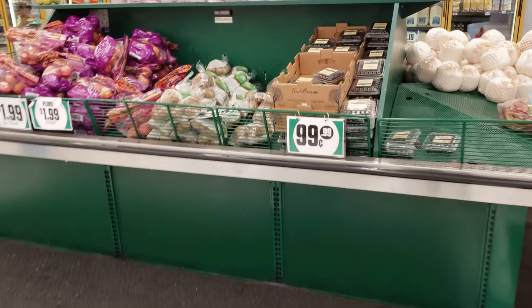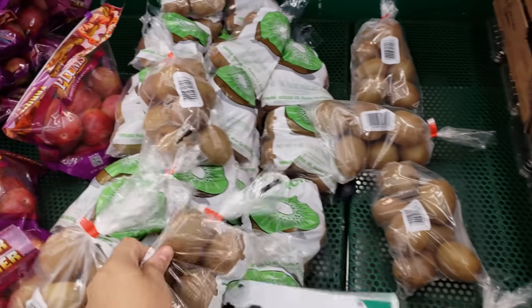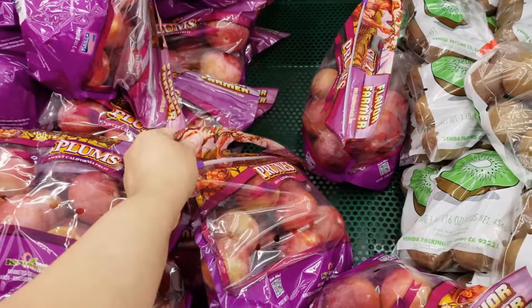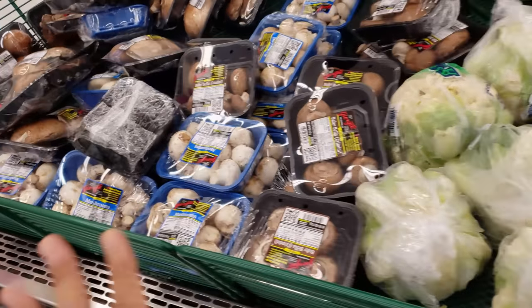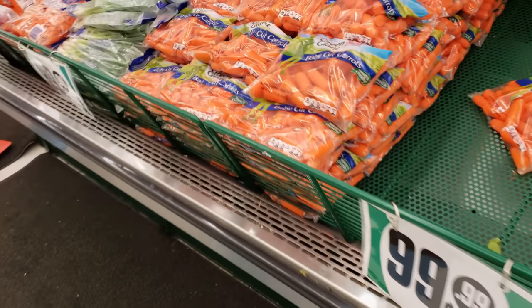So the 99 cent store, you could buy blackberries. Kiwi is gonna be $2. Prunes are $2. And then we have cauliflower over here. No idea how much it is. We got mushrooms. I see some carrots. You know, people are on a budget nowadays.